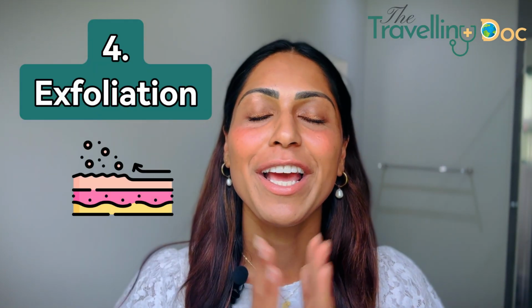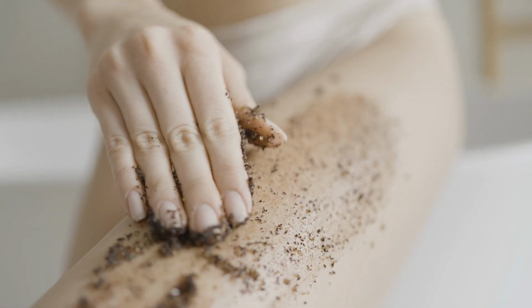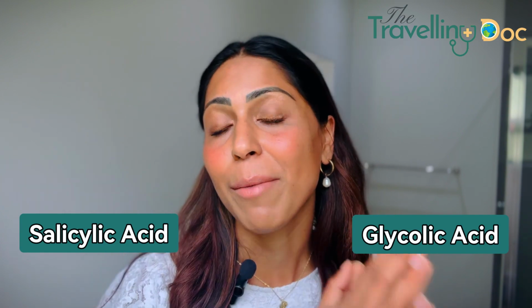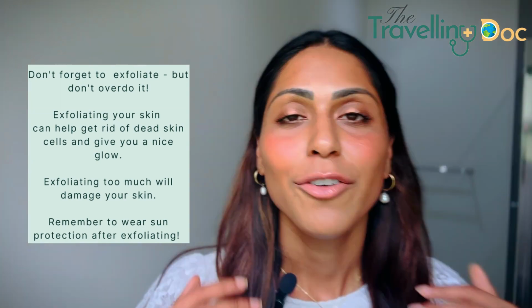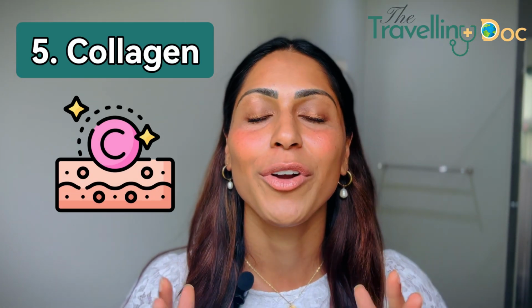Number four, regular exfoliation. Using the right exfoliating products can help your skin look bright and radiant by getting rid of and shedding the dead skin on the surface. You want to make sure you use the right exfoliant. You don't want to be damaging your skin barrier, so you want one which is not too harsh and suits your skin type. Common ones that people use are ones with salicylic acid or glycolic acid, but you want to make sure your skin barrier is preserved and you're not damaging your skin. So use the right amount and right strength for you to have the best exfoliation. For me, I use a salicylic acid gel regularly, a couple of times a week, to make sure my skin is well exfoliated.